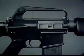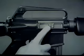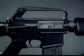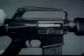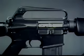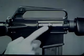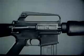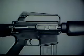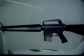The ejection port has a hinged dust cover to prevent foreign matter from entering the chamber through the ejection port. When the weapon is cocked or fired, the dust cover opens automatically for ejection of spent cartridge cases. The carrying handle is an integrated part of the receiver. Due to the straight line construction of this weapon, raised sights are necessary. The rear sight is located on the rear of the carrying handle and is protected by raised sides of the handle.